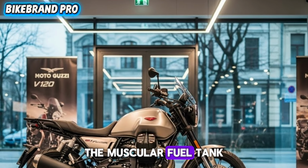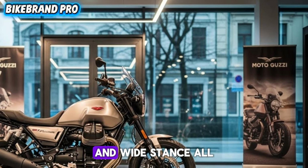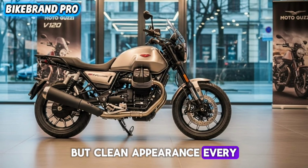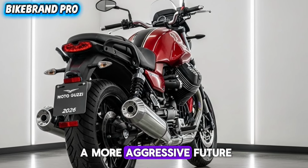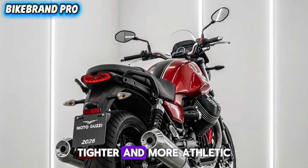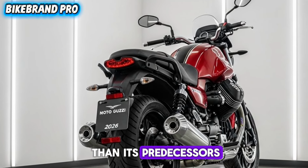Design philosophy. The V120 continues the Moto Guzzi rule of simplicity, elegance, and unmistakable character. The muscular fuel tank, sculpted seat line, and wide stance all combine to give the bike a bold but clean appearance. Every angle reflects the brand's tradition while also hinting at a more aggressive future. The 2026 model looks lighter, tighter, and more athletic than its predecessors.